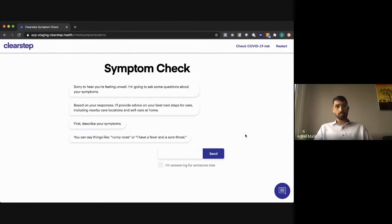Yeah, absolutely. So let me share my screen and you can let me know when it comes up. All right, sweet. Clearstep is a care navigation solution. We help people who don't know what they need to do for care, or want to assess their options, get a really crisp idea of what their next steps for care should be, with full transparency through the process of actually getting that care. So I'll show you what this looks like.